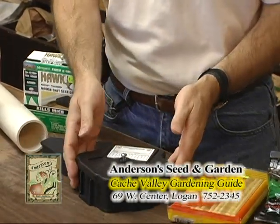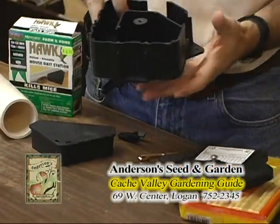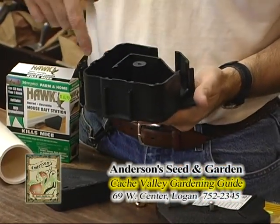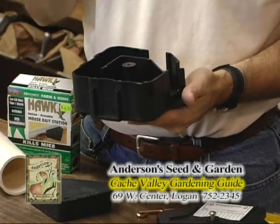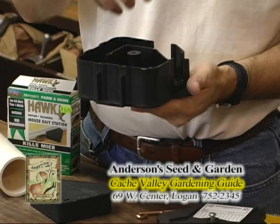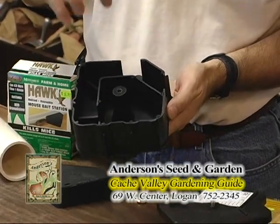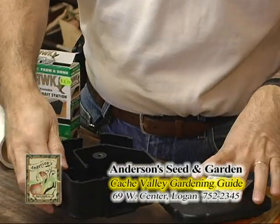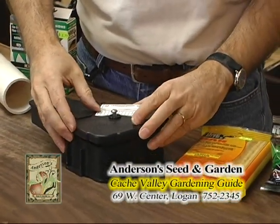I have some larger ones for outdoors, out in the open. You can do the same thing. You can put the bait inside. The rodents have to go in and eat the bait. They can't pull it out and take it with them. They have to eat it while they're inside. So that works very, very well, and it keeps the bait inside where kids and pets and birds can't get to it and cause some problems.